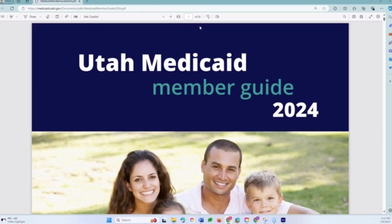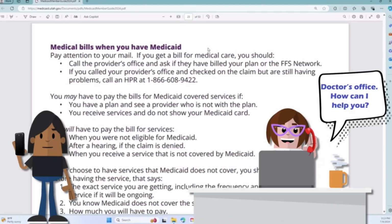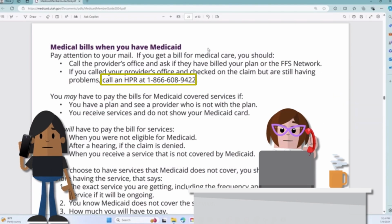Steps to take when receiving a medical bill. The Medical Bills When You Have Medicaid section in the Member Guide has helpful information on what to do when you receive a medical bill. For example, if you receive a bill for medical care, you should call your provider's office and ask if they have billed Medicaid. If you still have problems with the bill, call a health program representative at 1-866-608-9422.